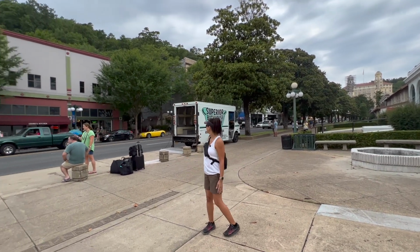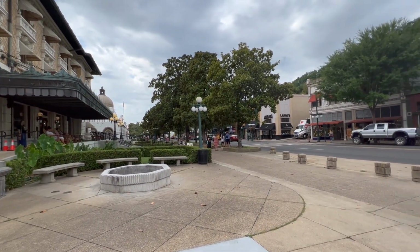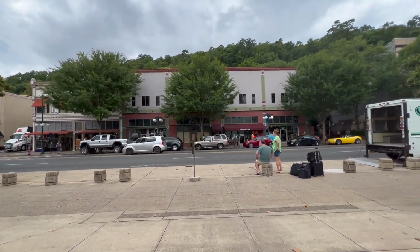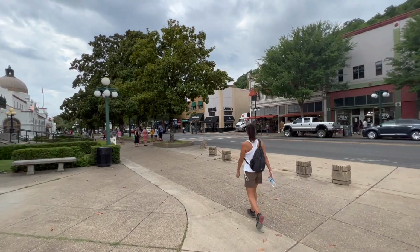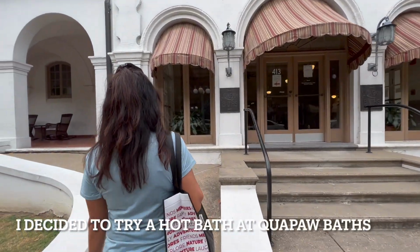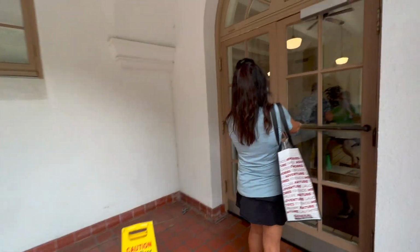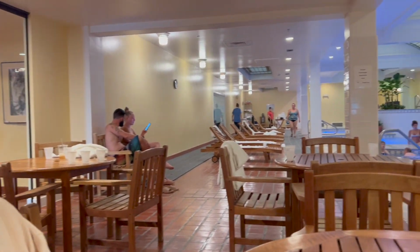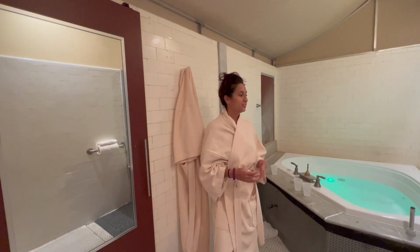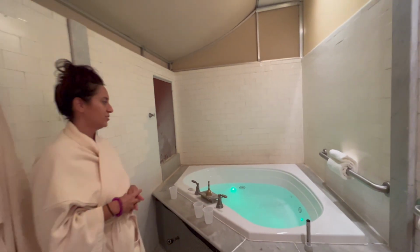Welcome to Bathhouse Row. It's quite busy here. Let's go check everything out. Really big road. So here's a look at what one of the private baths look like. I'm going to do the hydro silk therapy.